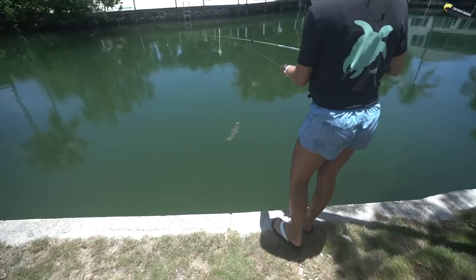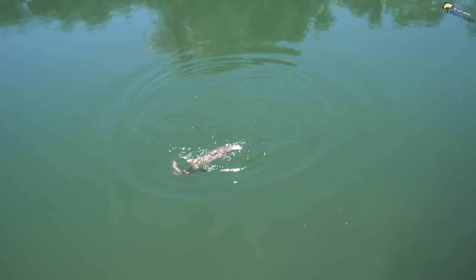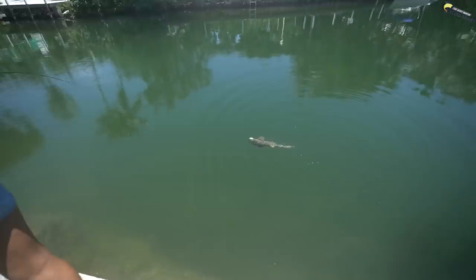What is it? Nurse shark. Look. You see him? Yes, I see him. I bring him to the top. Let's go take him over here. Come on, come on. What are you doing?